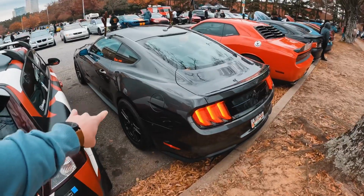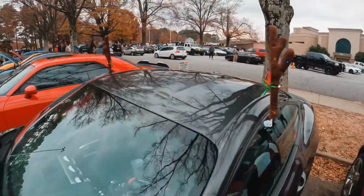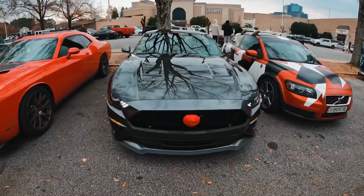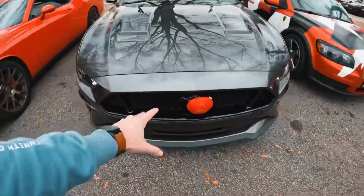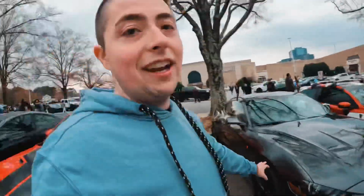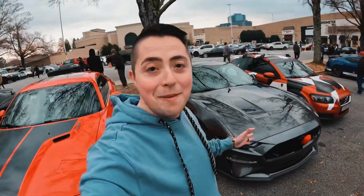Well, guys, we are back to the Christmas Mustang, and it is still working. The antlers are still operating. There it is. The nose is a little weird, but it'll be fine. And it looks like it's gonna start raining here soon, so I'll probably end up taking those antlers and stuff off for now, but we just made it back to the car, guys.